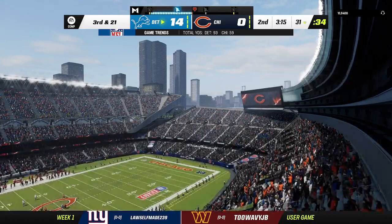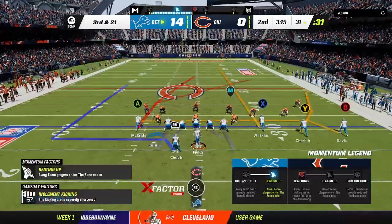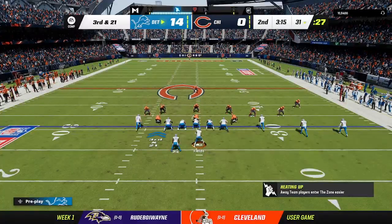And this drive is almost over before it began thanks to a great defensive effort. Sack on 1st down, followed by an incompletion. One more good rep, and they get off the field.